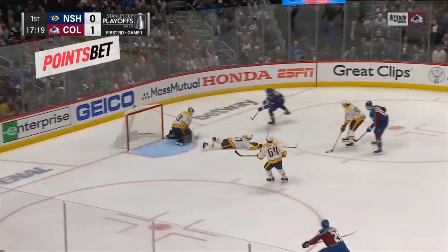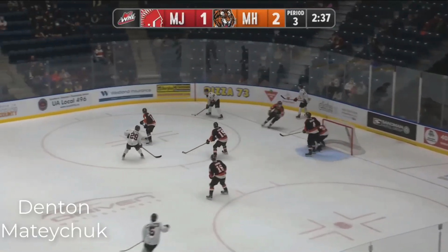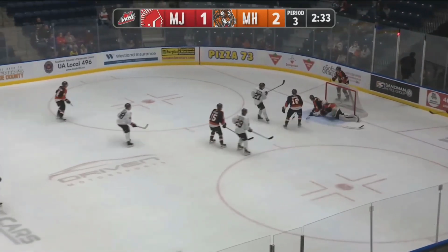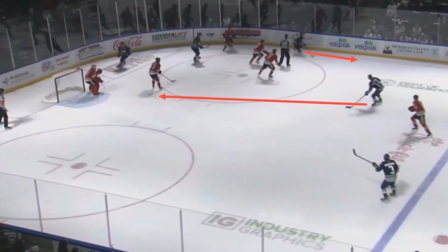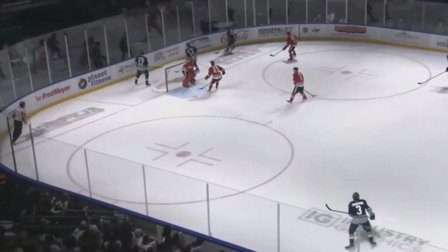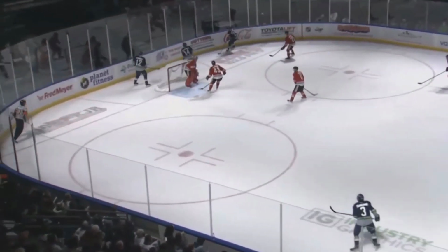Korchinski, as a puck-dominant player who tends to do things himself, isn't a natural activator in the way that Denton Matejchuk or Pavel Mintyukov are. Here, he activates down the middle as the puck carrier comes high. That's smart, but instead of stopping in the slot to become a passing option, he becomes the third T-bird behind the net with no one in the slot.